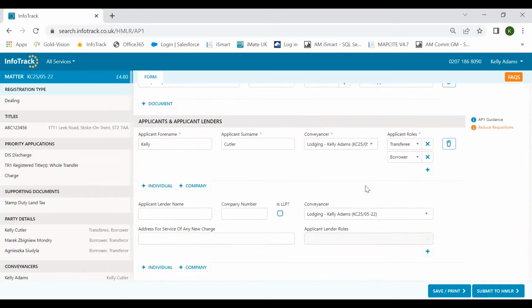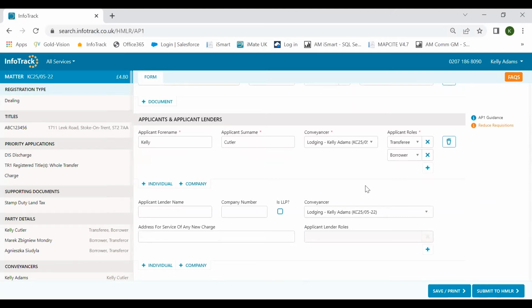Now we're going to move on to the party details. So here we split what traditionally was panel 13 into 3 manageable sections: applicants, proprietors, and other parties. As missing or incorrect party information is a common cause of requisitions, we wanted to group the information in a way where you can move through the sections consciously, ticking off the required fields from left to right without having to jump around the form or clicking through multiple pages.